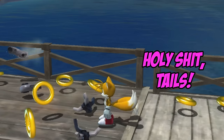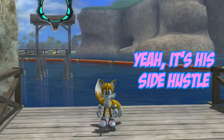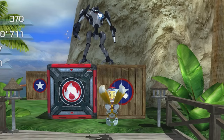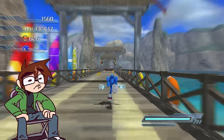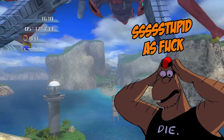Holy shit, Tails! He's making counterfeit rings! Yeah, it's a side hustle. Tails just goes door to door and like, hey, no TV license! Yeah! When did this game come out? Sonic 06. I'm stupid as fuck, of course I do.